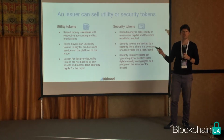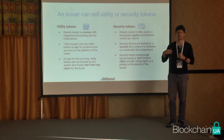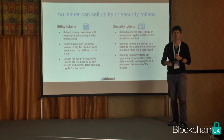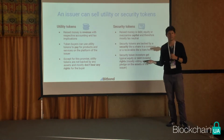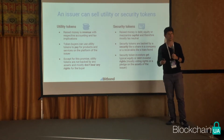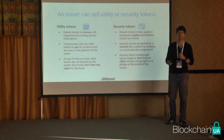When you run an ICO where you sell utility tokens, then you are effectively receiving revenue, which means that you are selling a product or a service that you are going to deliver at some point in the future, unless your platform is already live, and you're receiving part of the revenue for it already today, which means that you have to pay taxes on that, which has a relatively far-reaching implication and is kind of a disadvantage of running a utility token ICO.